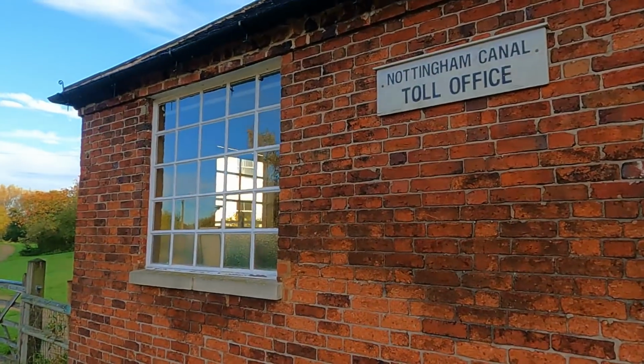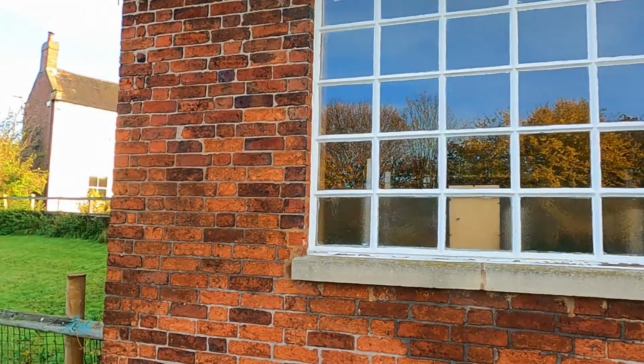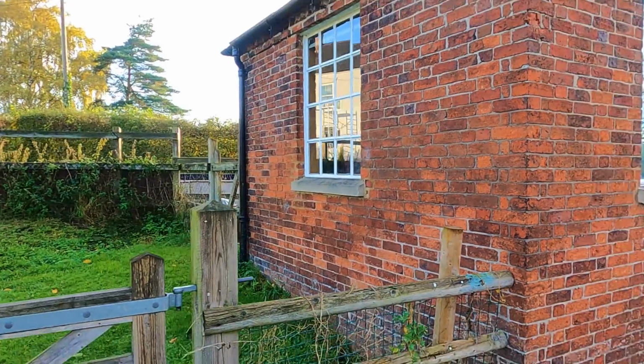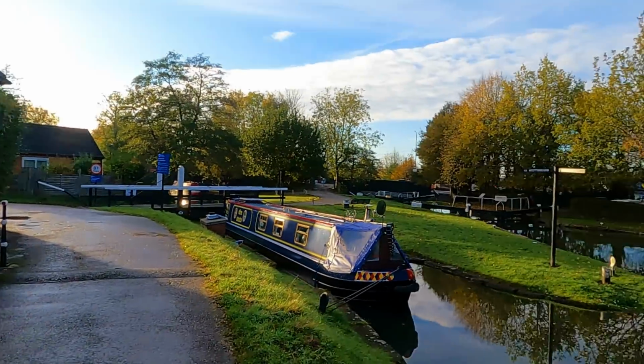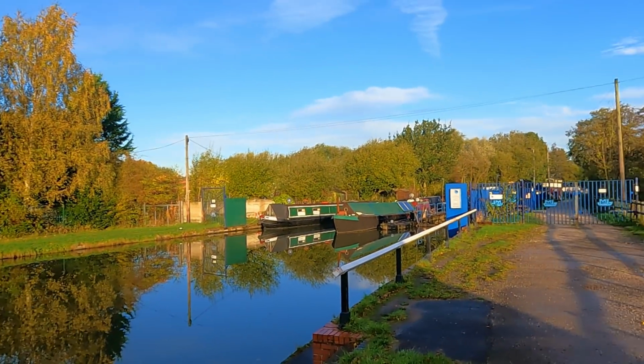Now just before we start our journey, we've got the Nottingham Canal toll office. Look, the original toll office from when fees would have been applied for passage of craft onto the Nottingham Canal, most likely coming away from the Erewash over there and the Cromford over there. So without further ado, let's go and trace our route of the Nottingham Canal, where today we're going to head off towards Awsworth and Cossall.